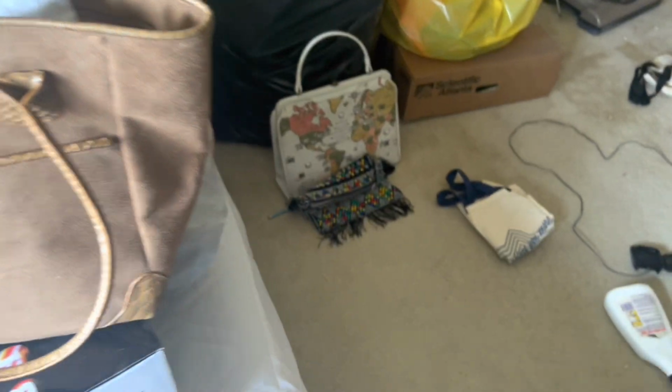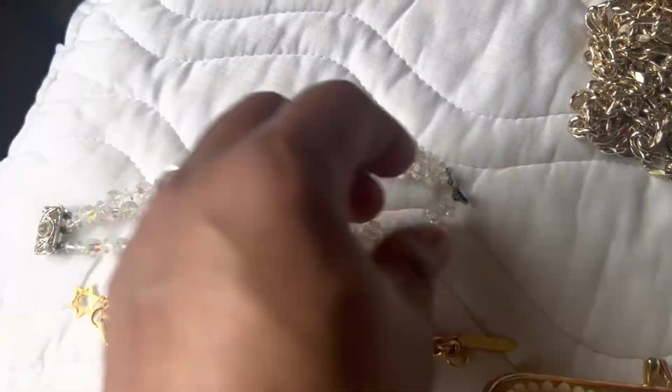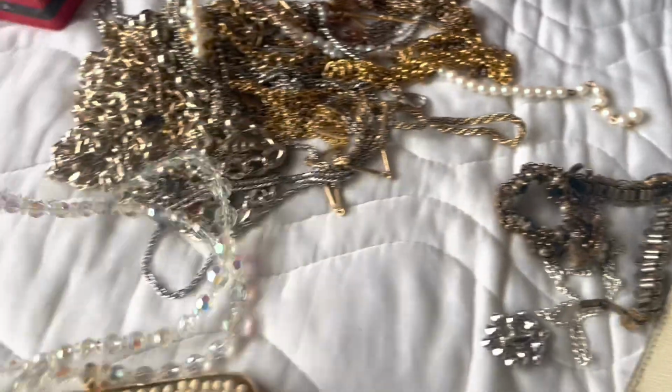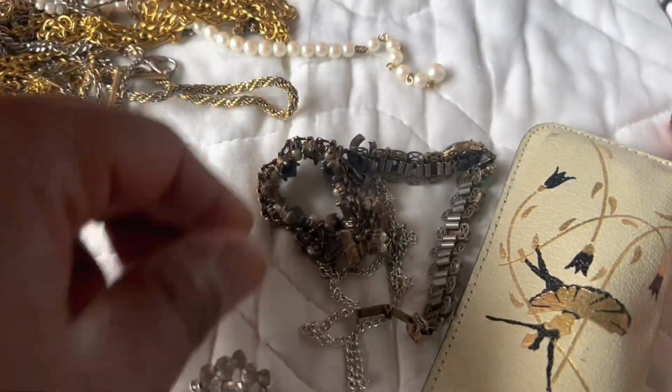So this room seemed to be a lot of clothing and purses and things of that nature. So there's my pile of purses. I'm not a picker that's just stuck in one area. I know a lot about a lot of stuff. Like these are Aurora Borealis glass or crystal beads.